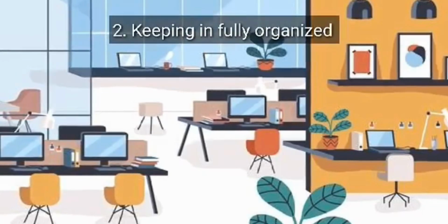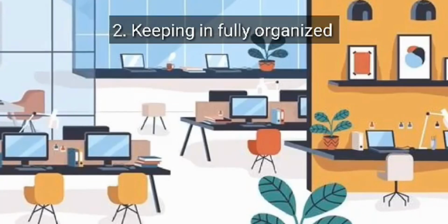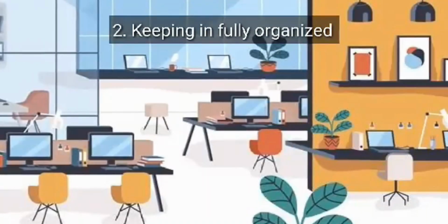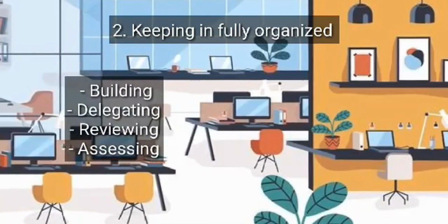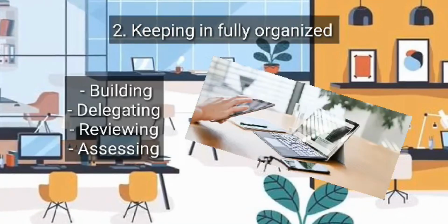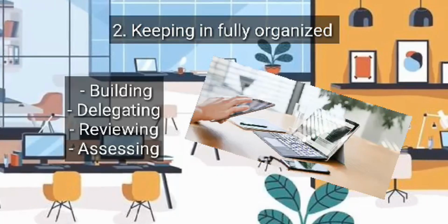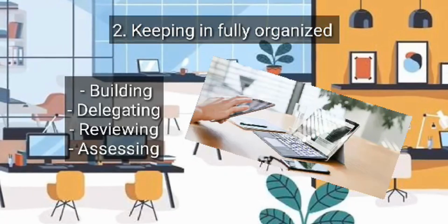Second is keeping it fully organized. Technology helps in keeping the business fully organized, especially using project management software that helps in building, delegating, reviewing, and assessing a task, and supervising workplace activities. That helps in keeping everything on track and fixes responsibility, accountability, efficiency, and timely delivery of tasks assigned to people.